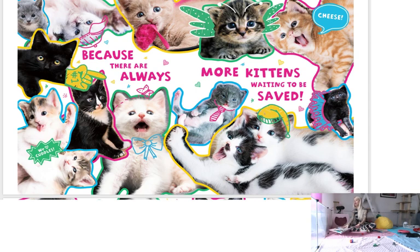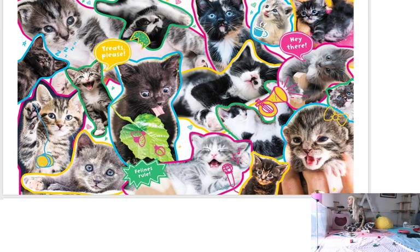That is the truth, you guys. There are always more kittens waiting to be saved. Here's just a couple of my kittens. Look at this collage. So much fun and joy in saving kittens' lives.